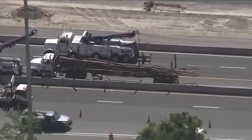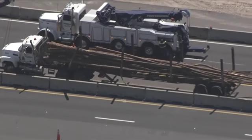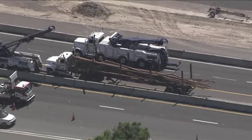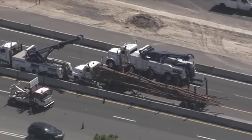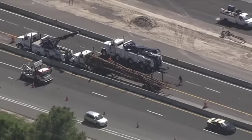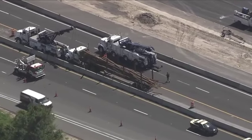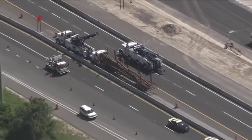Here's the truck. The load from the truck came off and spilled onto the interstate. You can see the tow trucks are here moving this truck, because once they get the logs cleared, they have to clear the truck out of the way as well. So this is a traffic nightmare mess up here on I-75 north and south at State Road 52.